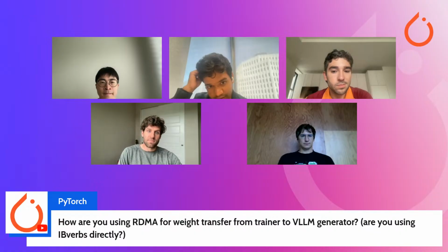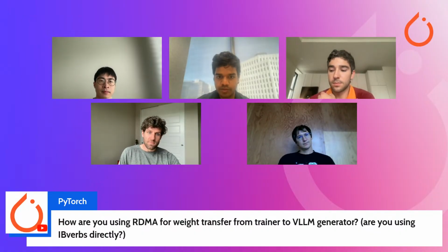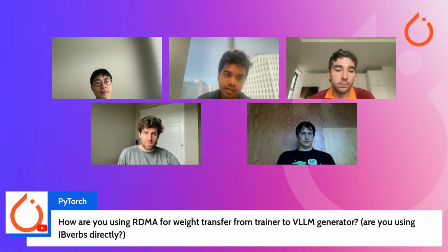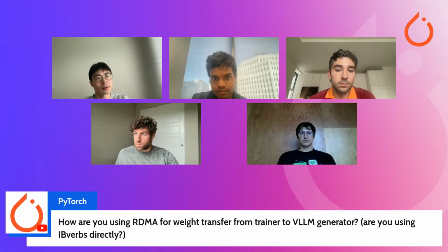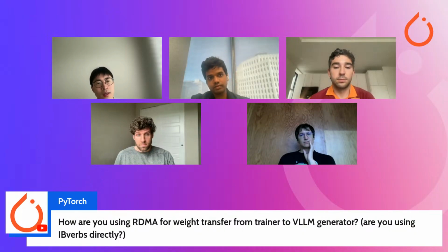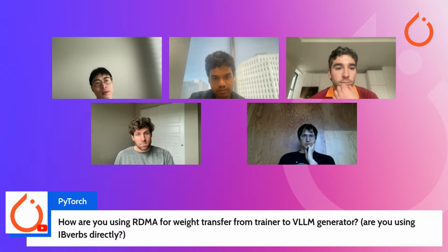So Colin Taylor, an engineer on PyTorch, was asking, how are you using RDMA for weight transfer from trainer to vLLM? Are you using IB verbs directly? So from the framework perspective, we basically just call NCCL, just torch distributed, all-gather things like that. And NCCL basically detects whether there's RDMA or IB support under the hood based on the availability of the hardware.